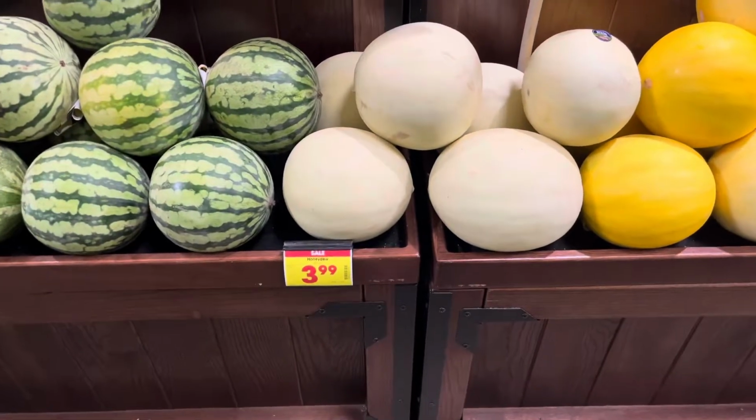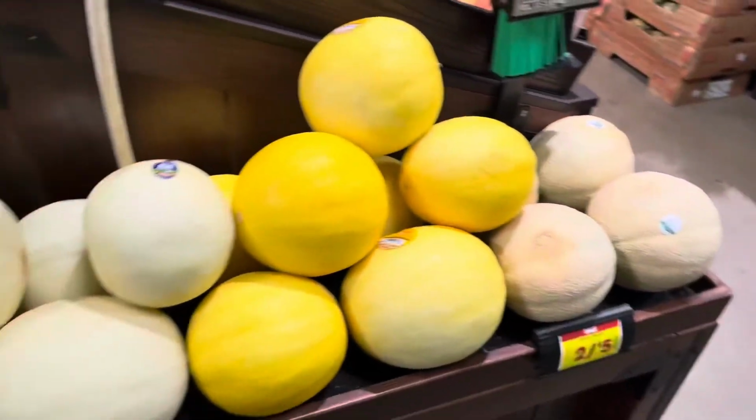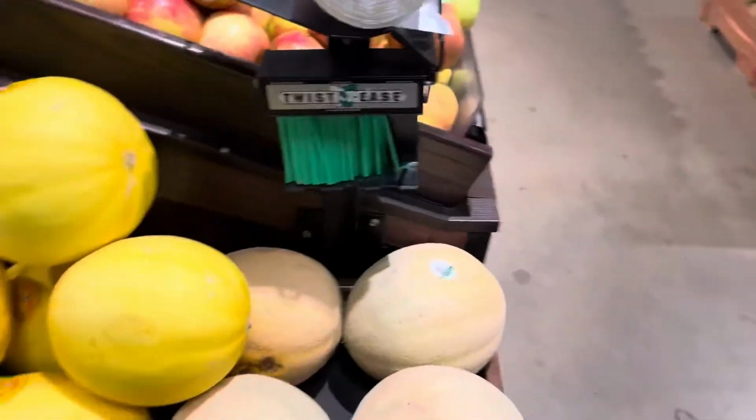Then the honeydews are $3.99. These are honeydew. Those over there were the cantaloupe. These are cantaloupe. I don't know why I call them honeydew. It's just been one of those days.